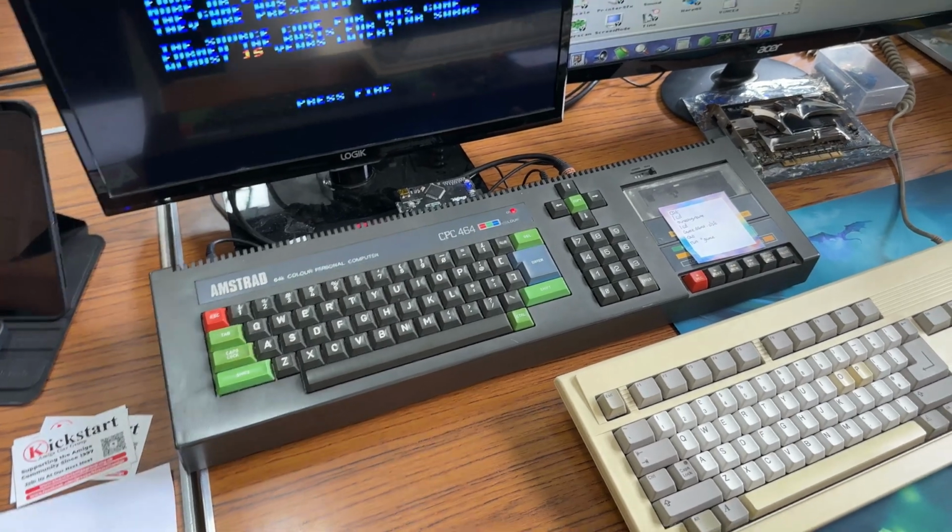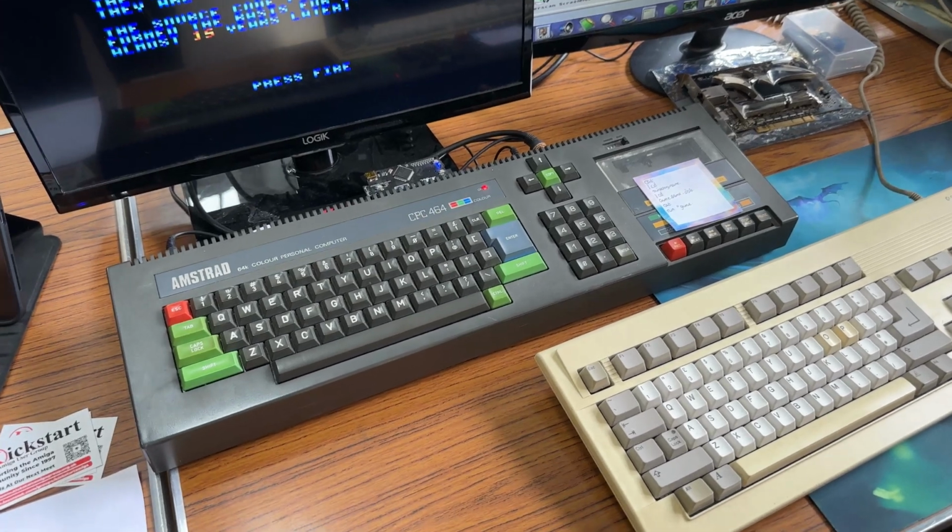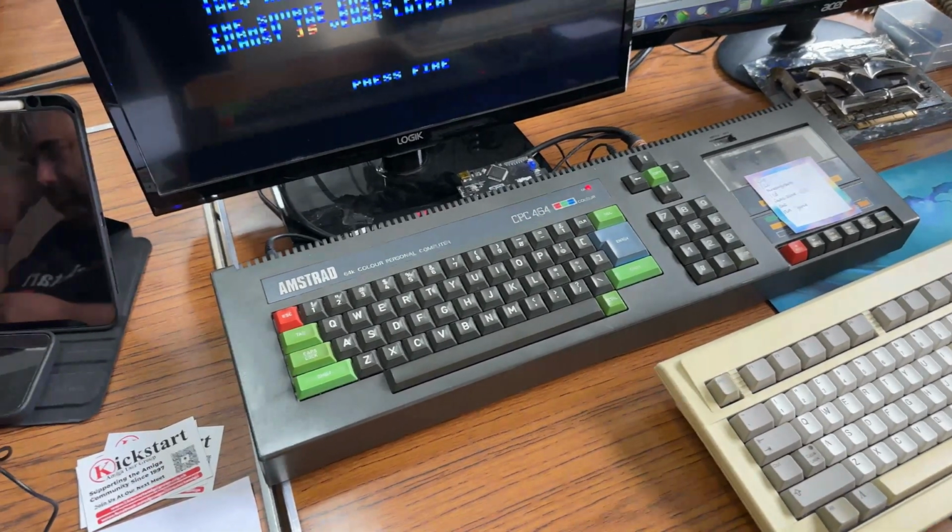And is this your original machine or a new machine? No, this is the one I've had since I was about 12. Oh, I'm jealous. I wish I still had my old kit. It's in good condition, isn't it? It's lovely.